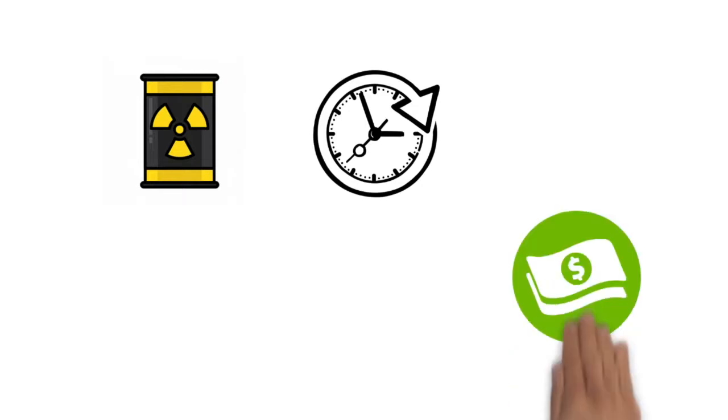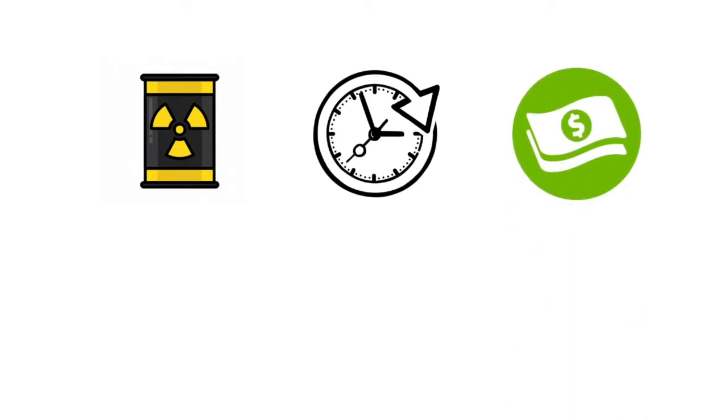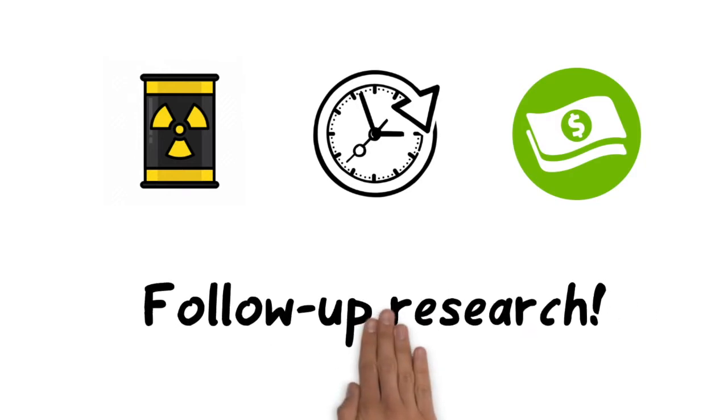Even though there are various methods for the disposal of nuclear waste, a combination of factors such as volume, half-life and financing must be taken into account when assessing any particular method. Besides, the follow-up research is very important for the understanding of conceptual knowledge, hence the future implementation of the nuclear waste disposal.